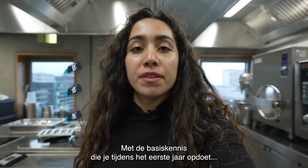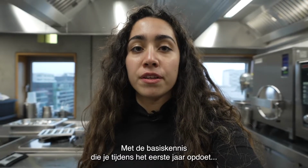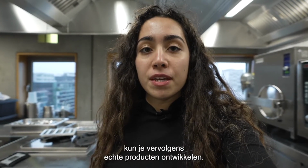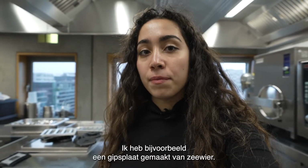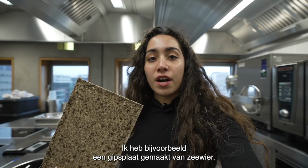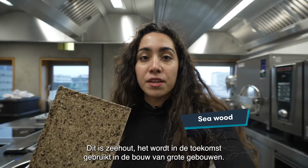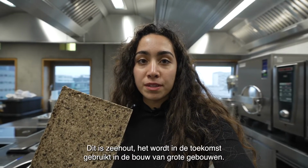From the basic knowledge that you learn in the first year, you can then work through and produce real life products. For example, right now I made a drywall from seaweed. This is seaweed. It will be used in construction work for large buildings in the future.